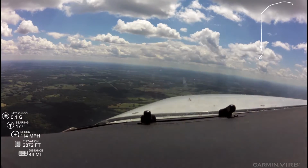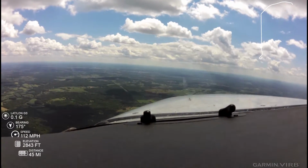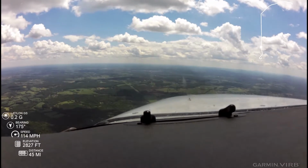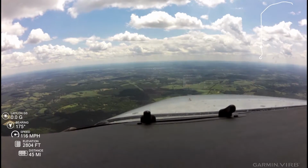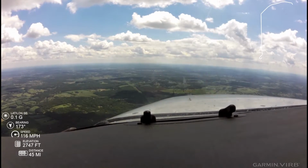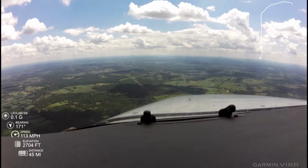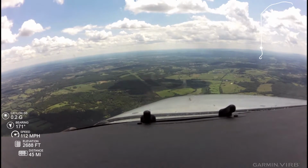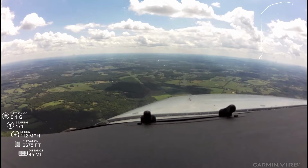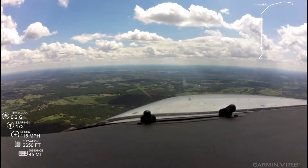Right downwind, 36. 1500. Turn base, 36. 1500.